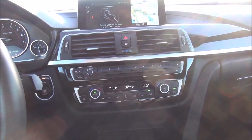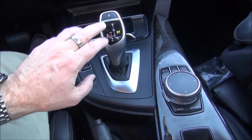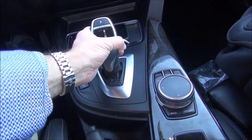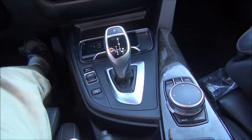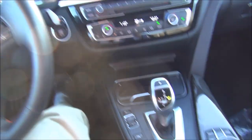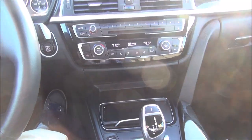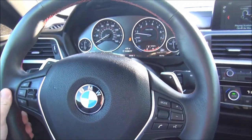Okay, so that I believe completes the tour. So you have your 8-speed sport automatic here, and if we put it into drive like that, that's the regular mode, and that's the sport mode, and then you just push the button to put it back into park. Okay, so that concludes the tour. 2018, you got paddle shifters up here as well.